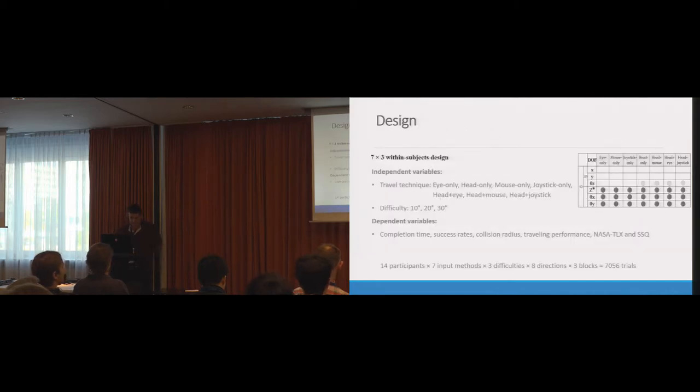The independent variables here, we have a 7x3 within-subjects design. I mentioned the difficulty already, this deviation from the previous ring. The travel techniques are broken down into what Teather calls single travel techniques and combination travel techniques. The single techniques are eye only, head only, mouse only, joystick only. In these cases, we had disabled the head tracker. This was to see if there's any effect of using the eye with the head or using the eye independent of the head. And we thought it was only fair to balance that with the other techniques too, the head, the mouse, and the joystick. So then we have each of these techniques plus the head tracker enabled as well.